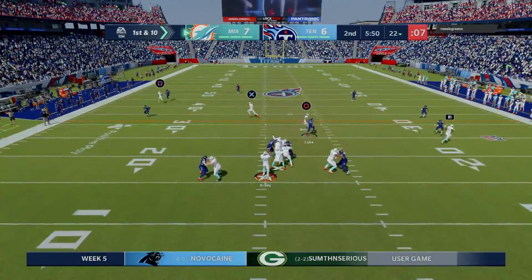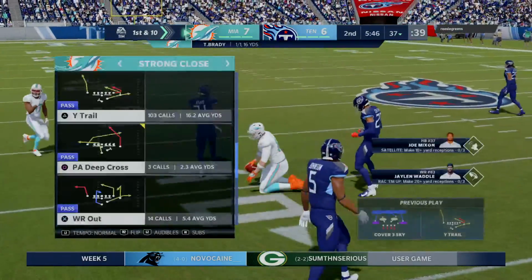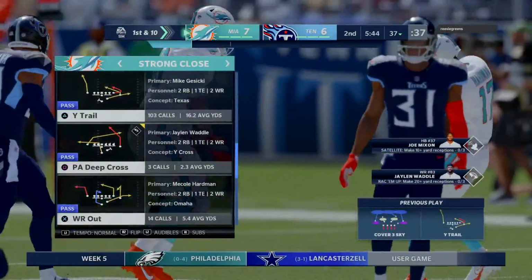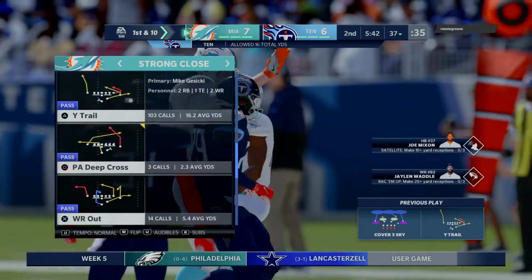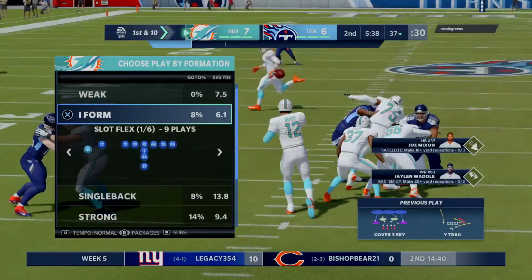Throwing on first down is Brady. That's caught by his big tight end, Mike Gesicki. And he's taken down, but able to slip across the 35. That play going for 16 yards to start the drive. First down. Dolphins.